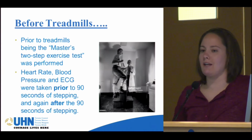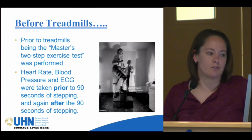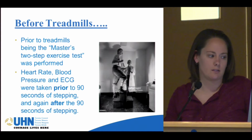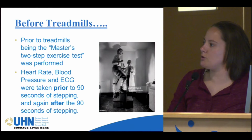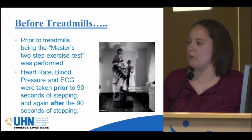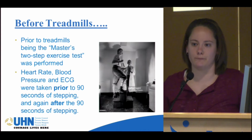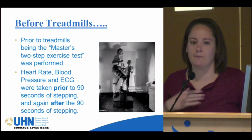All right, so before we had these lovely treadmills that you were huffing and puffing on, the test that we used to run was called the Master's two-step exercise test. So we take your heart rate, your blood pressure, your ECG before you do the test, and then we would have you do 90 seconds of stepping. Okay, so it's kind of like a really fast aerobic class. And then once you were done, we would rush and try and do another ECG, heart rate, and blood pressure. So this would hopefully bring on patients' symptoms of angina.